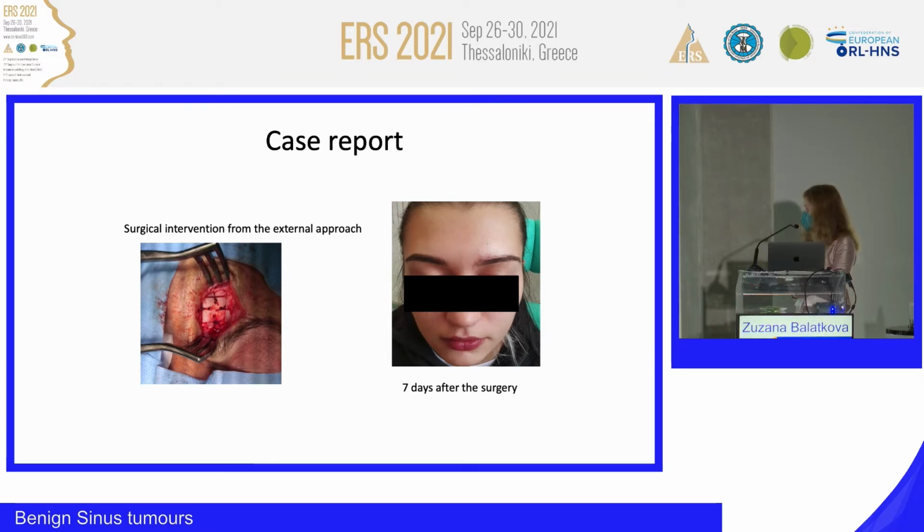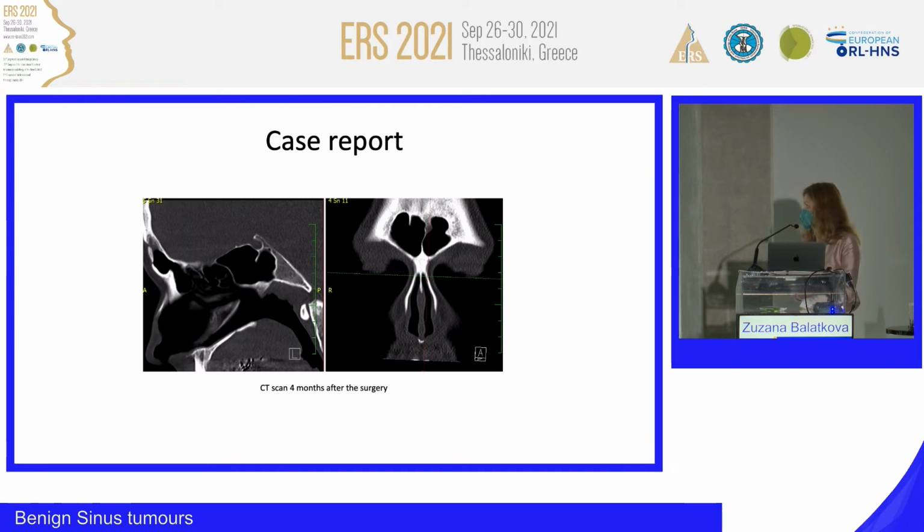And this is how the scar looked 7 days after the surgery, after the removal of the stitches. We did a control CT scan 4 months after the surgery. Her symptoms relieved. She has had no headache since then. We made clinical controls for 2 more years. We didn't perform any other CT scan, and then she was released from follow-up.